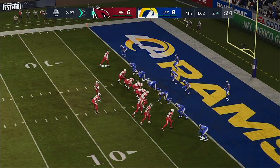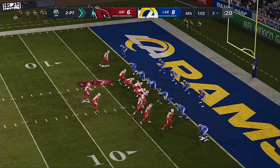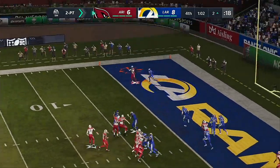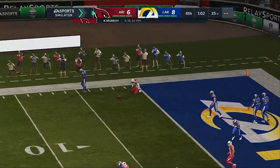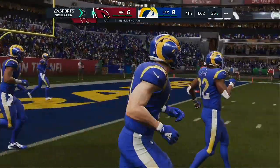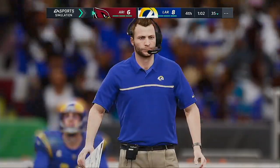So here's a big play for the Cardinals as they'll go for two. He's back to throw. And this one incomplete. So they went for the two. They don't get it. That keeps the score Rams 8. And the failure to convert and tie the game. Now the pressure shifts back to the defense.